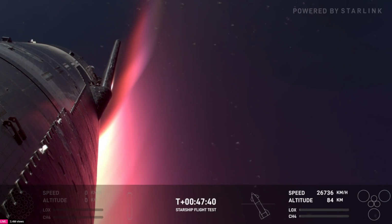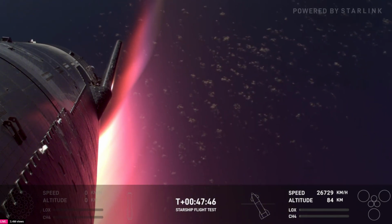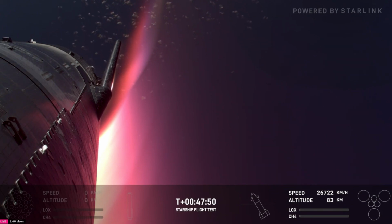Yeah. Starship has passed through 85 kilometers altitude. Flaps now have control of the vehicle. Great call out. As Kate mentioned, the flaps are controlling the attitude of the vehicle.